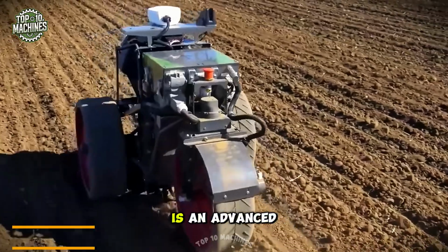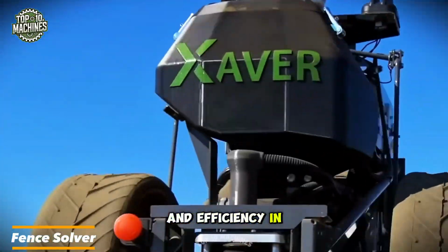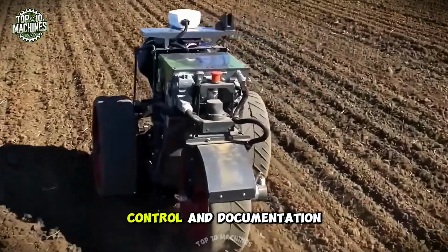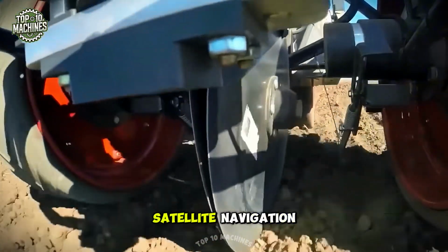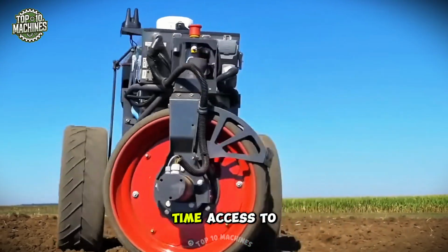The Fendt Solver is an advanced robotic sowing control system designed for precision and efficiency in modern farming. At the core of this technology is the Zavra system, which ensures accurate planning, control, and documentation of corn sowing. By integrating robotics, cloud-based technology, satellite navigation, and a centralized data management system, farmers gain real-time access to critical information.